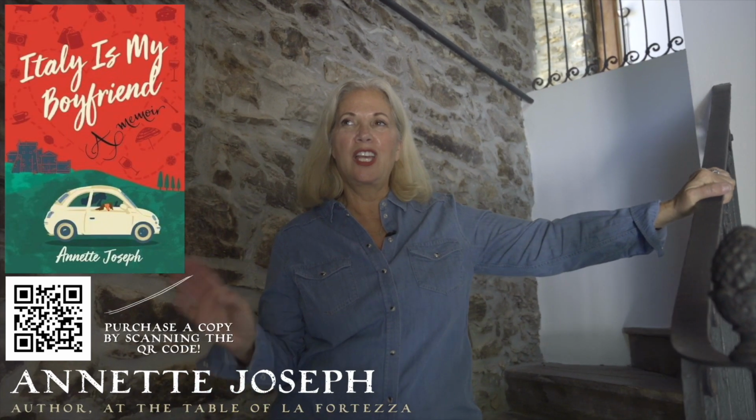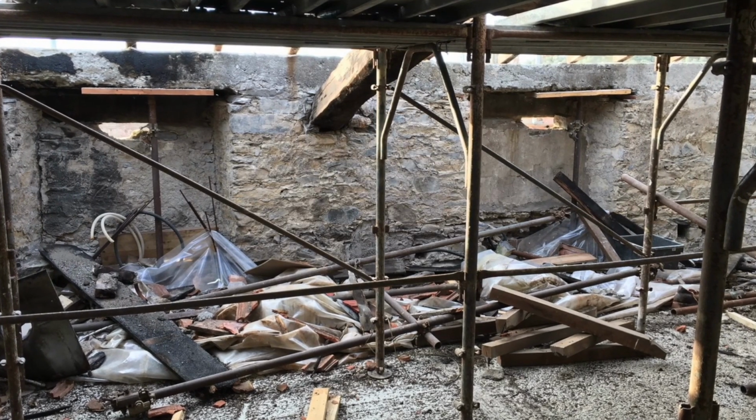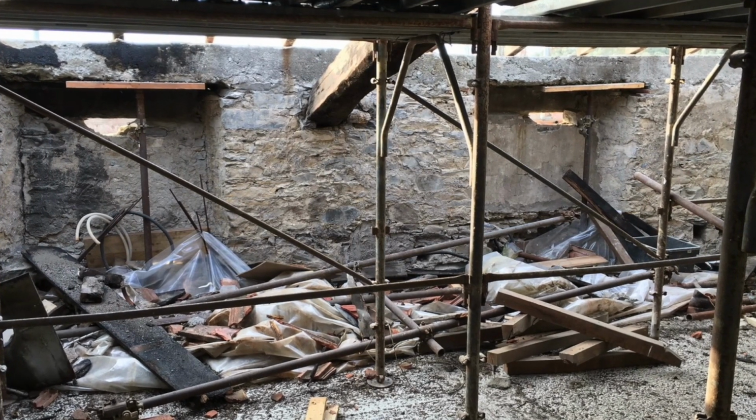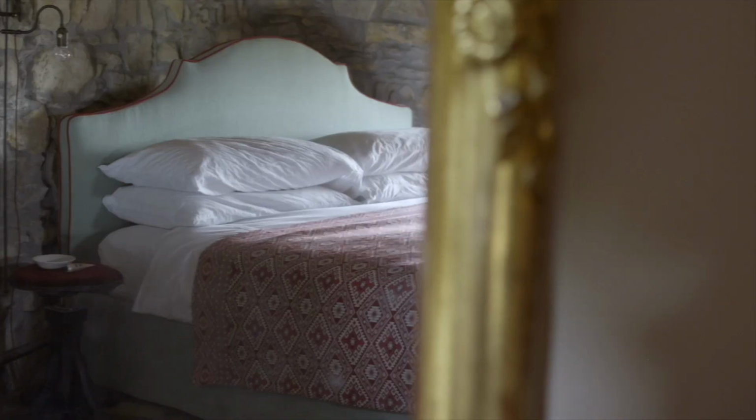If you've read my book, you know upstairs, we just called it the dark hole of Calcutta. There was plastic on the floor. The ceiling was black. There were bats living there. All the windows were bricked up. So come on upstairs and I'll show you what became of the black hole of Calcutta. Come on.